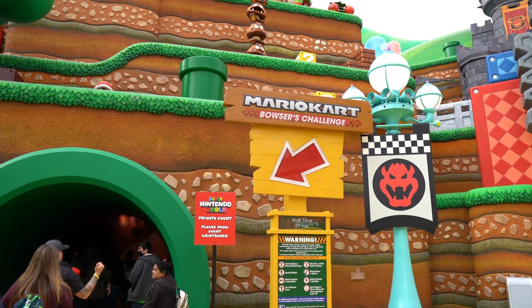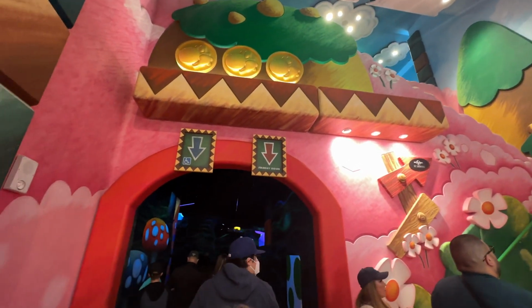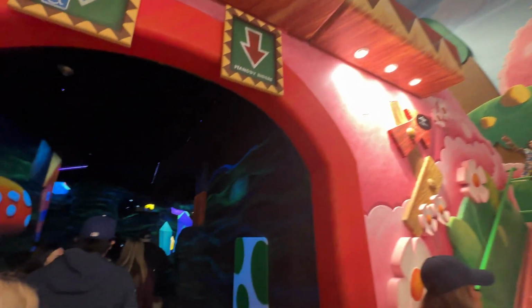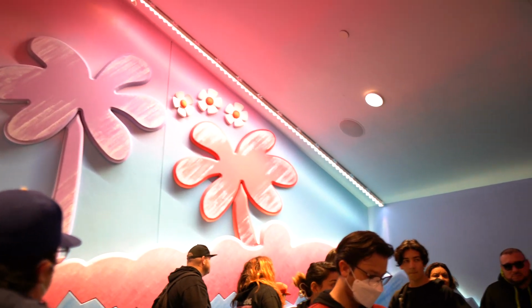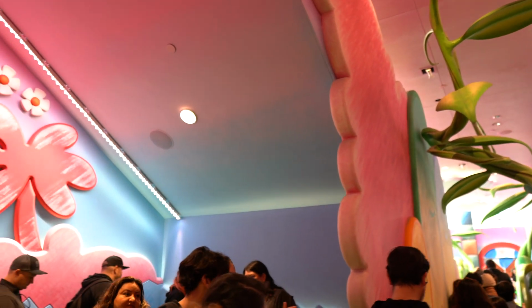It's time to walk into the queue of Mario Kart Bowser's Challenge. Into the first area of the queue. They have it all split up, so you have the accessible, standby, VIP, and then to our very right is single rider. It's so funny how much this queue, at least the Yoshi portion, looks like the Yoshi queue for the Yoshi ride over at Universal Studios Japan. But this is very interesting.